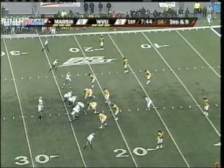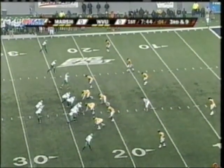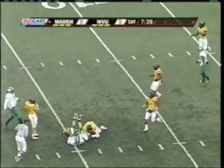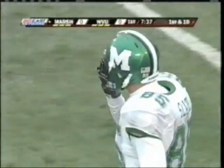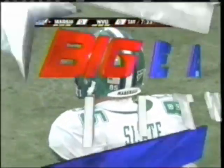Mountaineers trying to put a stop on this drive for Marshall, a drive that has been aided by the face mask call on a punt against West Virginia. Here comes pressure from the outside, and the pass is complete. That should be good enough for a first down. It is Slate, Cody Slate, who makes the reception. And that's a big first down for Marshall.